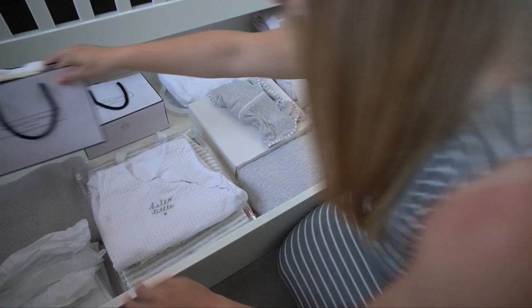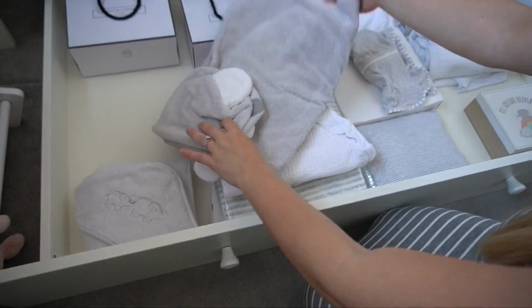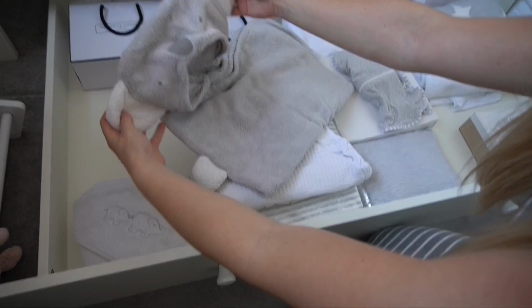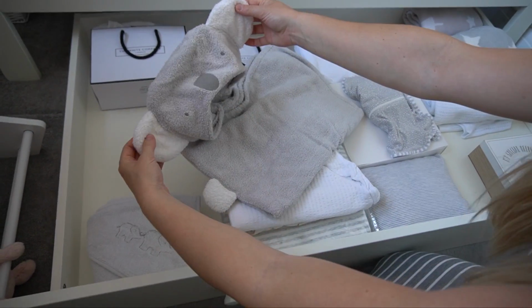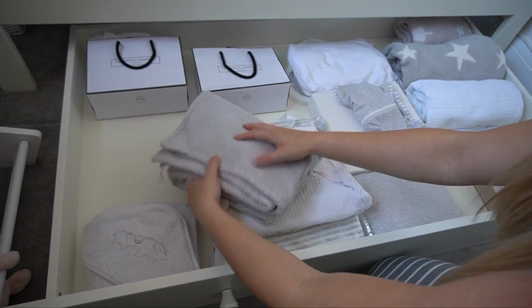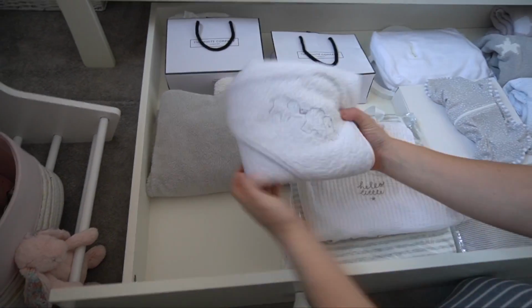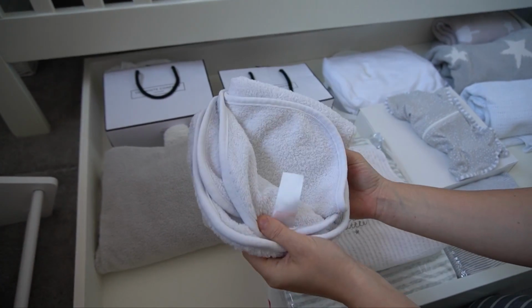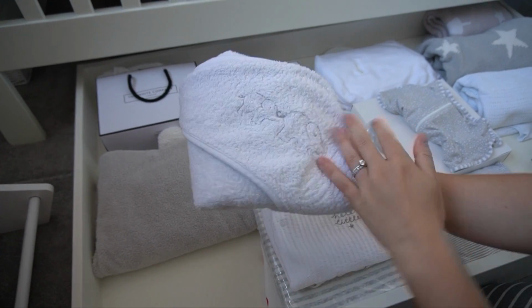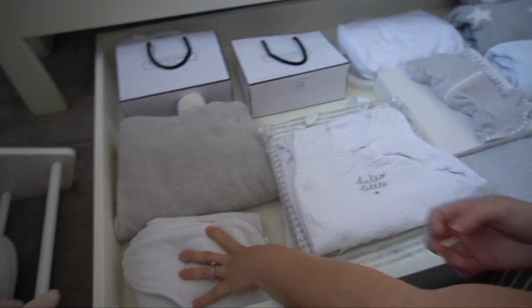For like one day. And then the last couple of items, we've just got her towels. So this is a koala hooded towel. How cute. Very cute. That's from Mamas and Papas. I feel like all babies need a hooded towel, don't they? Because they're just so cute. And then we've just got another towel here, which was another hand-me-down. So I'm not sure where this... Oh, it's actually the White Company. So snazzy. And yeah, that's just a little baby towel.